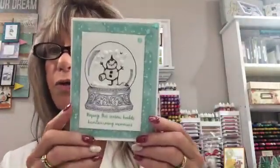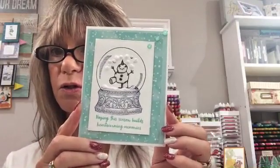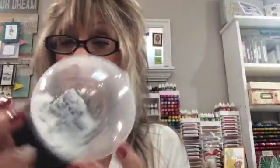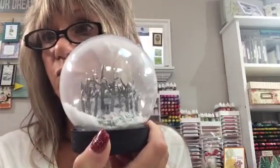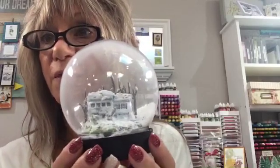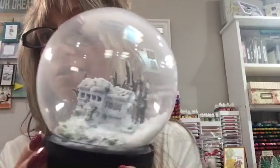But don't think just like that. I mean, you can make anything in the snow globe. And this is the one with the snowman that I will be showcasing this stamp set next week. And before I let you go, talking about snow globes, this is a snow globe. There's no water in it, but my Callie girl made it for me. I think it was 2 Christmases ago. This is actually a replica of our house during the holidays. And I don't know if you can really see it, but this is all hand sculpted.